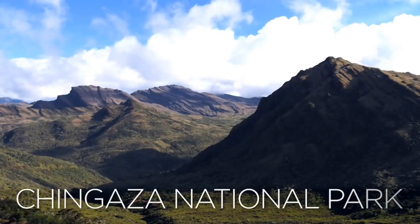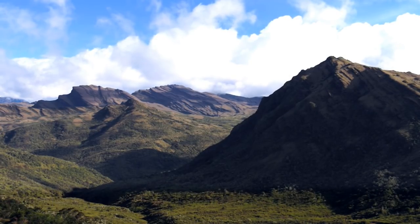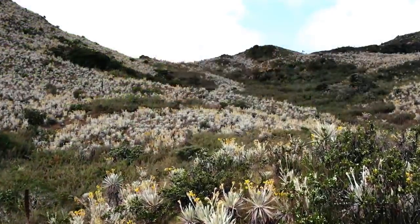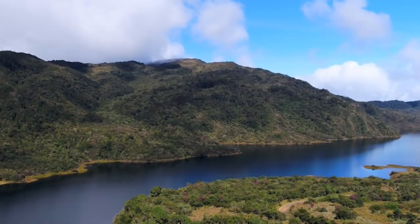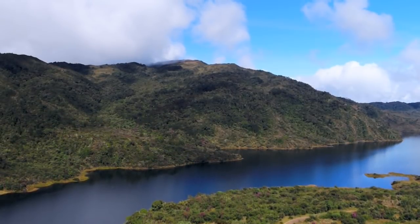Well, when I was about 8 years old, my parents took my brothers and me to Chingaza National Park for the first time. We spent the whole day up there. We did a lot of trails and hikes. That was amazing. But lots of things amazed me when I was there, actually. So when you enter the park, you can feel how quiet it is compared to the noisy city of Bogota. That was very cool.